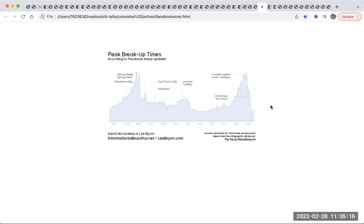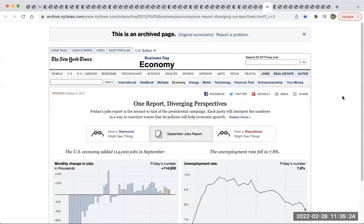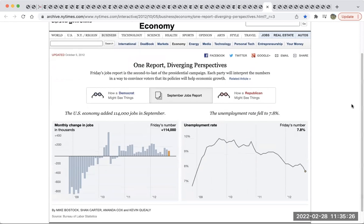And again, it's the idea that your data, you're going to spend more time looking at it than anyone else. So just tell me what the interesting parts of it are. An annotation layer can change a lot.